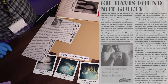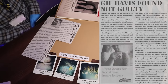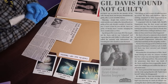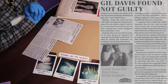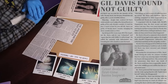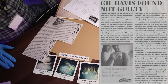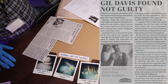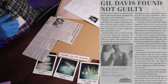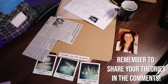Wendy Davies disappeared in 2010. Her body was found floating on Cauldron Lake in 2018. Gil Davis was later arrested and charged with murder. Discussing the circumstances of Ms. Davis' death during the trial, the coroner revealed that her corpse was missing organs, including her heart, left lung, and liver. The coroner told the prosecutor that there was doubt if Mr. Davis could have been responsible, factoring in the wildlife present within the lake. Mr. Davis protested his innocence throughout the trial, saying that his wife hadn't been herself before she disappeared. He claimed Mrs. Davis was missing when he returned home from work one day, with his legal team focusing on a lack of evidence connecting Mr. Davis with his wife's disappearance.